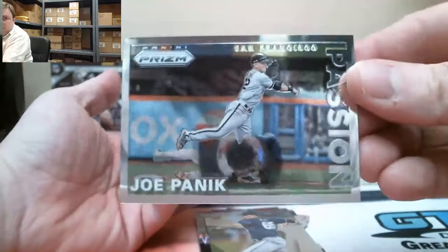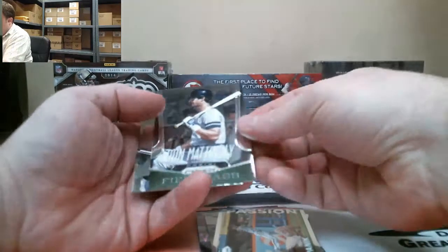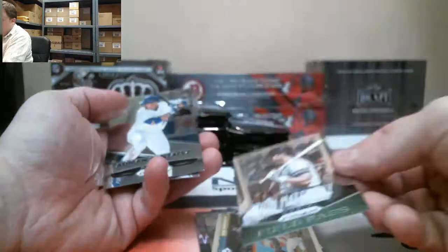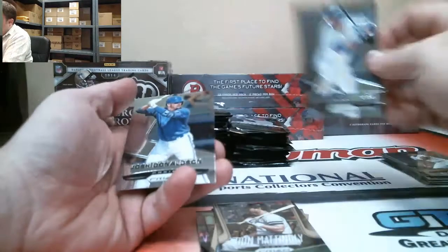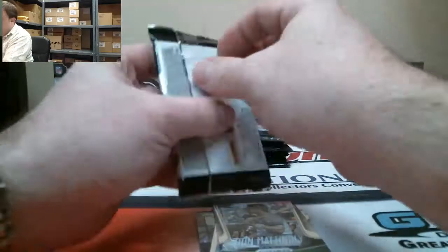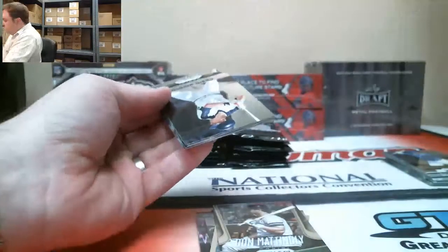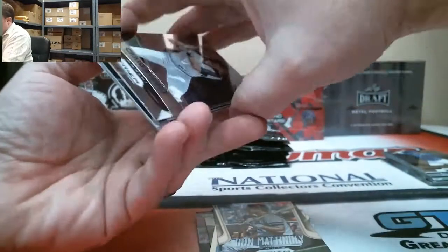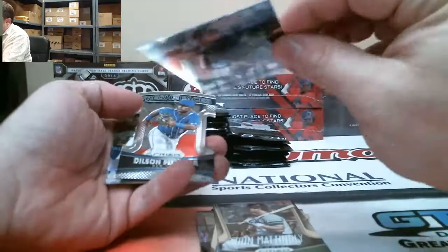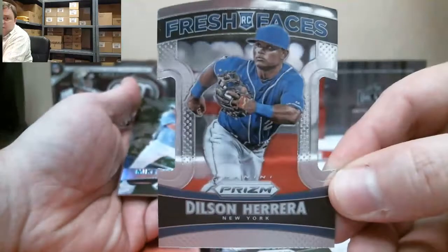Joe Panik, Passions for the Giants. Don Mattingly, Field Pass for the Yankees. Adrian Gonzalez, base. And Josh Donaldson, base. Craig Biggio, base. Will Myers, base. Dilson Herrera, fresh faces.